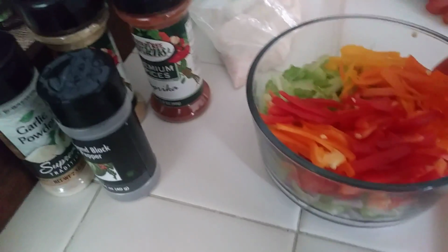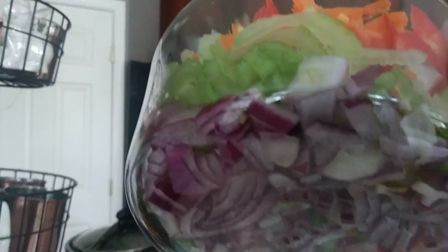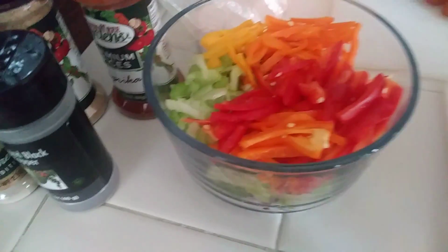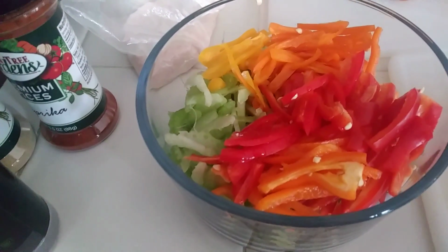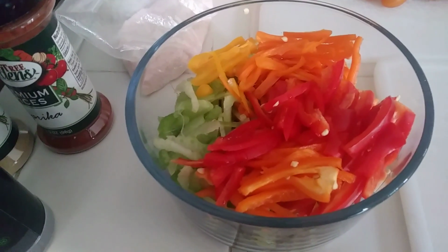Okay guys, there's my little condiment salad. Isn't it pretty? Like a little rainbow of colors. I know you can't see the onion, but it's on the bottom. And so I'm just going to put some lemon on it. This will stay crunchy. It doesn't go soggy. I just put a little lemon because I like the taste and it kind of helps preserve it. So I can eat this by itself as a salad or add it to my salad. I'm just going to toss it now and then put it in the fridge.